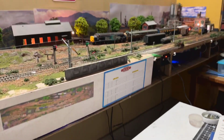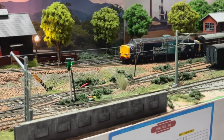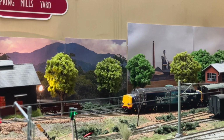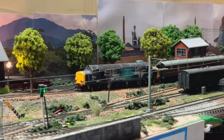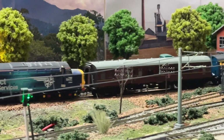Meanwhile, let's look at our beautiful train here, the Class 37. It's happily pulling its coaches, Mark 1 coaches here.